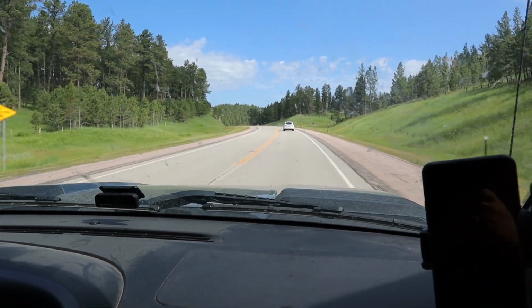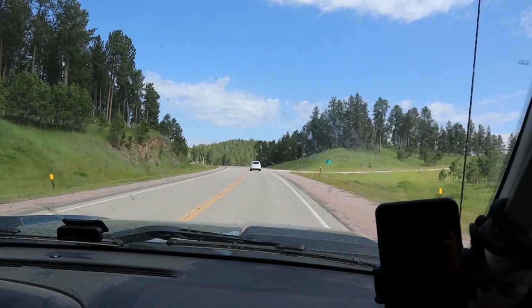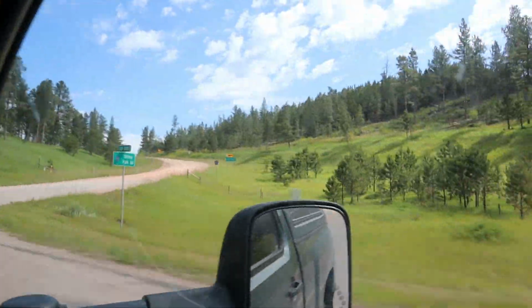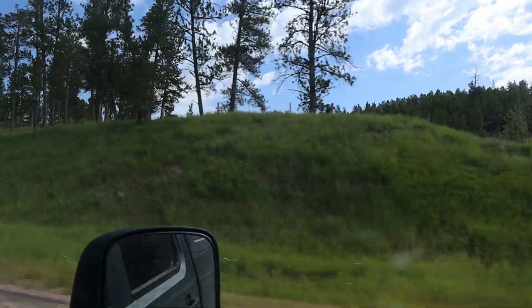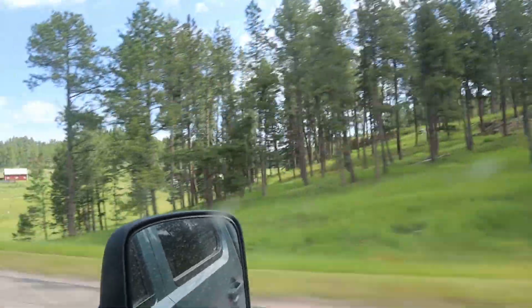Like the way the grass and trees are spaced out. It's like a silvopasture. Lots of hills and rocks.